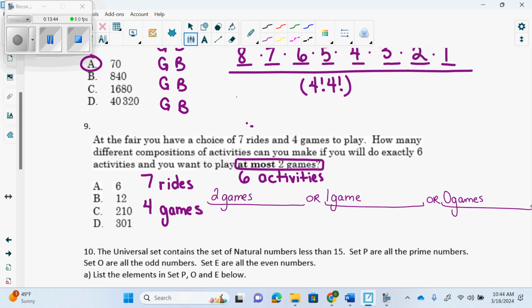So there's games and rides. So the first case could have 2 games and 4 rides. And why do I say and? Because I need 6 activities. If I have 2 games and 4 rides, I have 6 activities, right? I need to multiply. So you multiply within a case, but cases are added. Okay, so these are multiplied to get me 6 activities, but then my case is an or. So I have this one or this one. So every case is added to the next case.